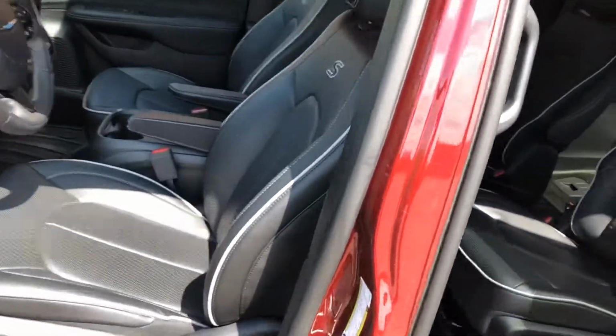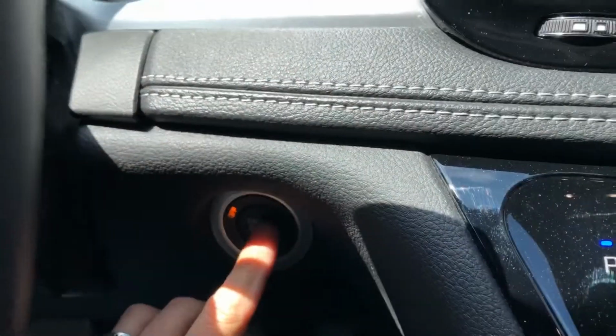All right, so up front, there's Napa leather again. I think I mentioned the Harman Kardon. That's a standalone option for my vehicle. Start her up.